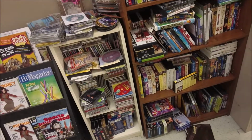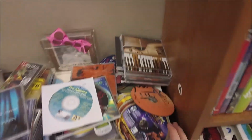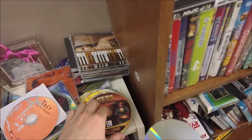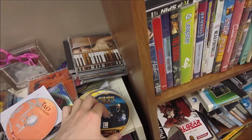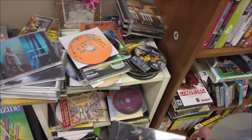After that, I spin around and see a bunch of DVD, VHS jumbled mess, and then I spot Knights of the Old Republic 2, but it's just a loose disc copy, so I gotta find them all. And what do you know? They're all there. So I pick up a loose copy of Knights of the Old Republic 2.